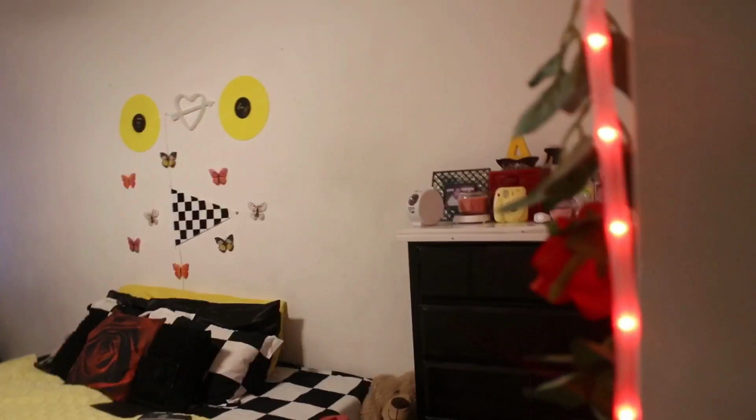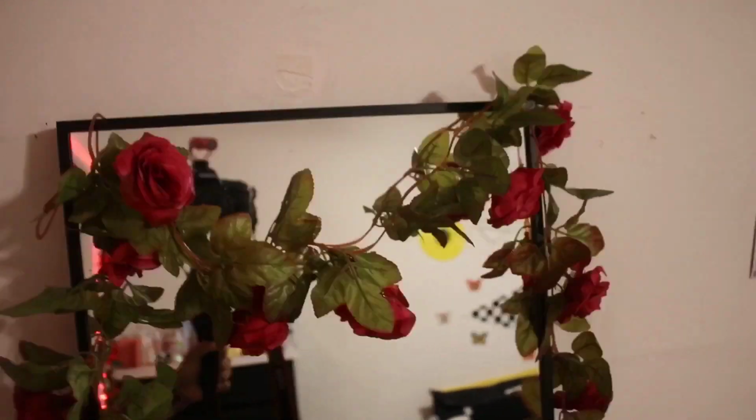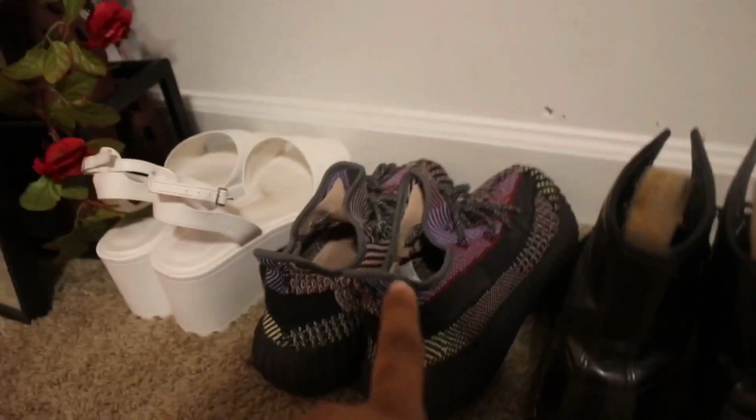This is an overview of my room now, and then I have my lamp, I have my full body mirror, and I just hung roses on the side. Then I have my Nasty Gal platform heels, my Yeezys, my Docs, my Air Force Ones, my Adidas Superstars, my checkered Vans, my white Birkenstocks, and my olive Birkenstocks.